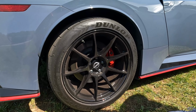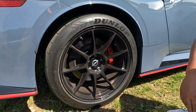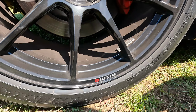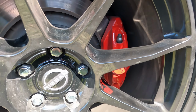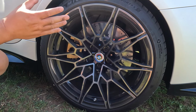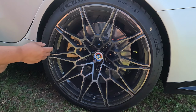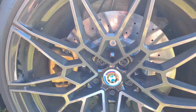Now let's look at the wheel setup. With the Z Nismo, you're getting summer tires, 285/35/19, and you get the special cool shadow black wheel that you see here. The calipers are painted, in this case, red. It's nice, it's a good setup. Now moving to the M3 side, you do see a 20-inch wheel back here, summer tire, Michelin Pilot Sport. This is also 285 in size, 285/30/20. However, with the M3, you do see the special gold caliper and cross-drilled rotors.